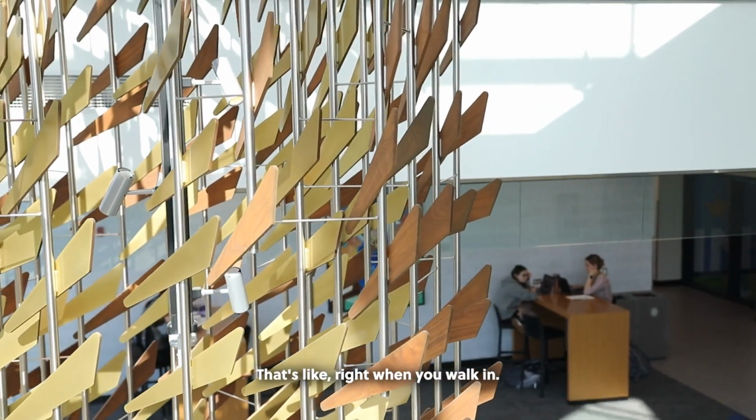At first I was really interested in the light sculpture that's right when you walk in, and I always thought the stairs was really cool, which that might sound weird, but the stairs look cool in here, I think.